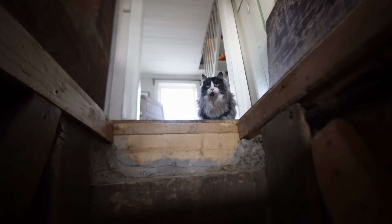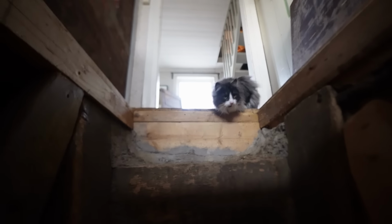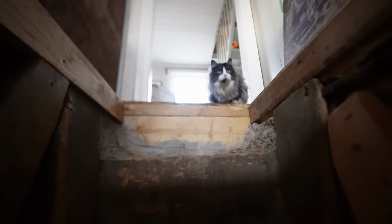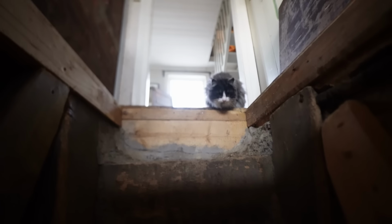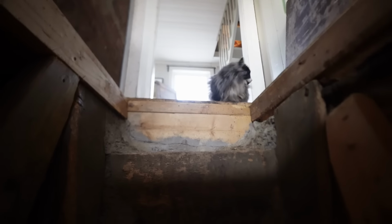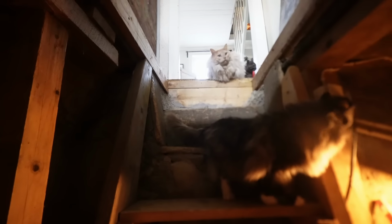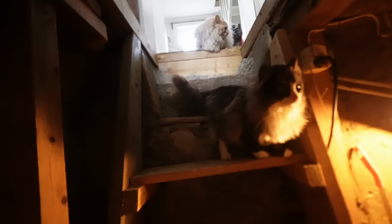This cat is Rupert Piddlesworth the First. He has never seen this root cellar before. He is very wary, but also very curious. And that's Cooper. Meow. Dogs are slightly distraught that mother is underground.